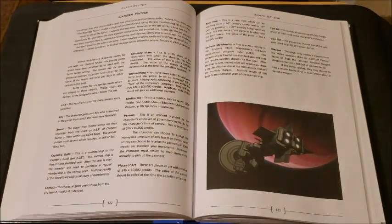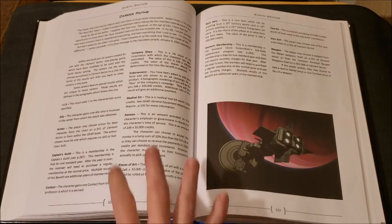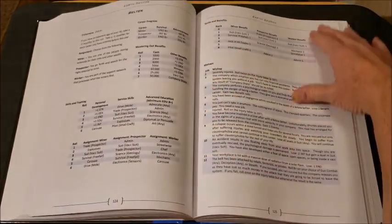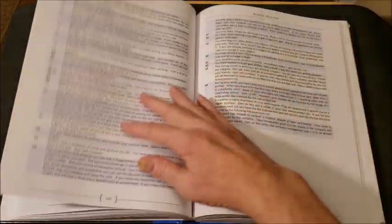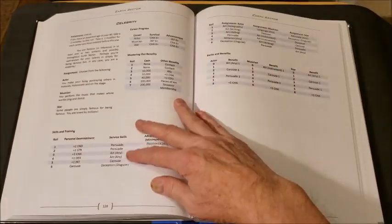We get to look at different career paths that we can choose. And there are 14 careers. And then these are the mustering out benefits. So we take a look at the different careers. You can be a belter. I always love belters. Lots and lots of charts on what happened to you as a belter.